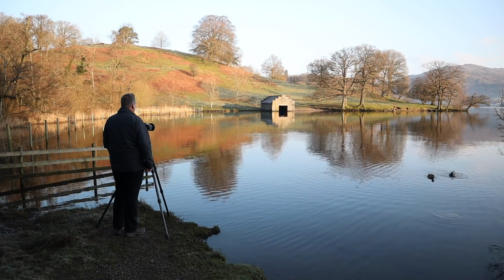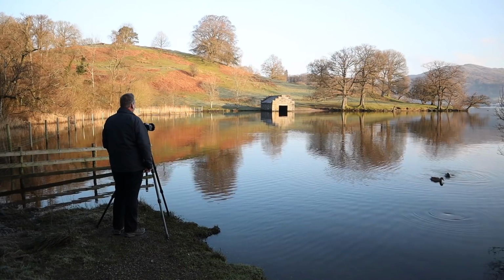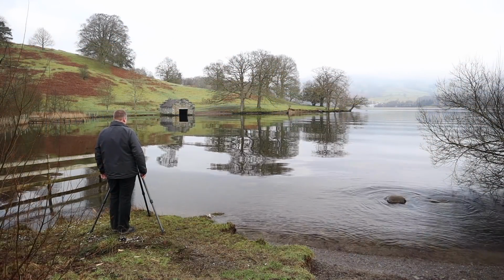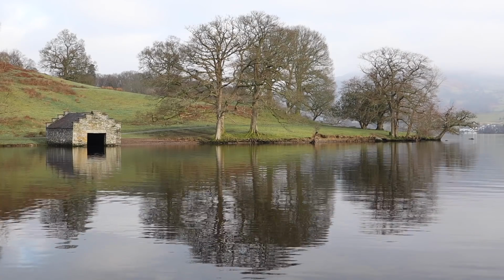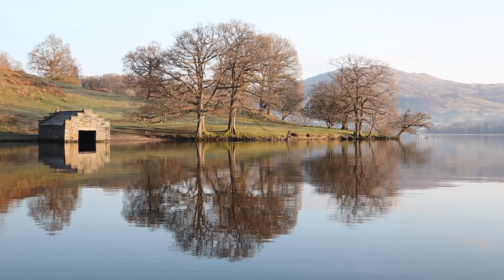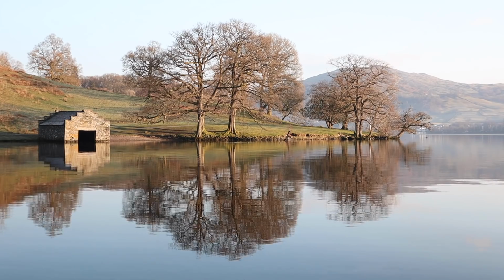You may remember I was here a couple of weeks ago and I was filming a video about the process that I go through when I take a photograph. And again, it was another glorious morning, but I was a little bit too focused on the video side of things, and I came to this composition which I'd never shot before, this composition of the boathouse which is near Wray Castle. And although I got quite a nice shot, I wasn't entirely happy with the composition.